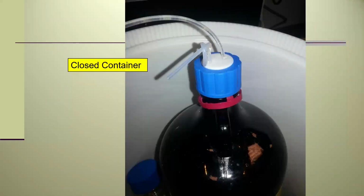Sometimes a special cap, such as the one shown here, can be used to take care of this. There's a small outlet hose to allow air to escape as waste is entering the container, but it's small enough that an inspector won't be worried about spills, leaks, or vapors.